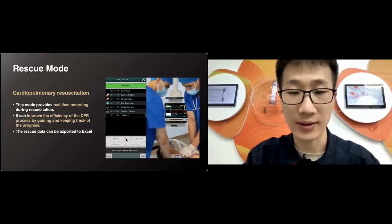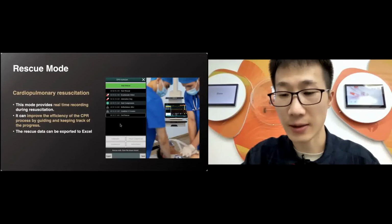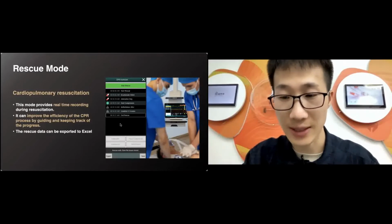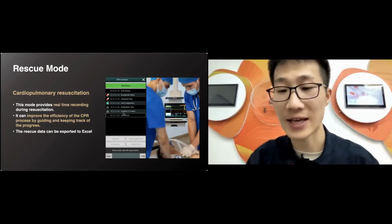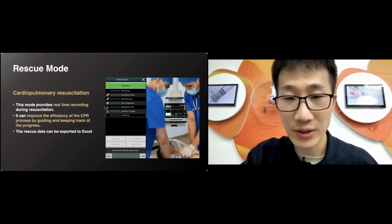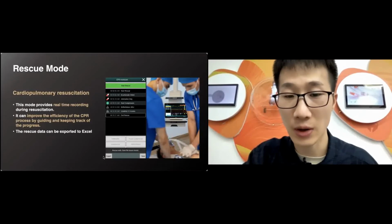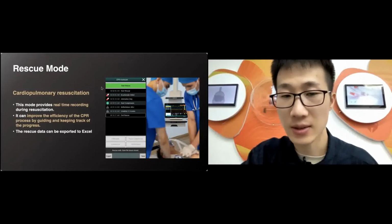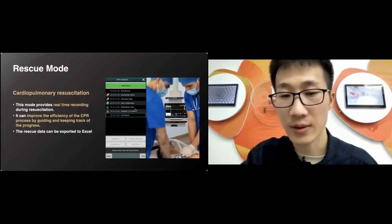That means we can click on the buttons to start, then we can start compression, right? Then we can record the medications that we use, or the interventions that we give the patient during resuscitation. After we are done with the resuscitation and have stabilized the patient, we will be able to export this whole resuscitation process to the computer for documentation.